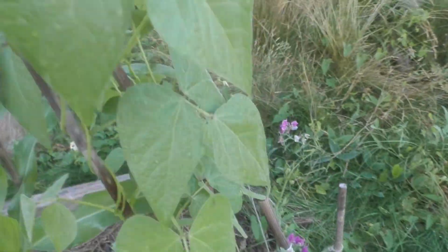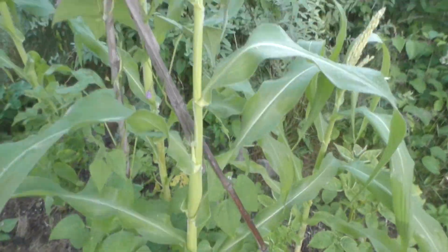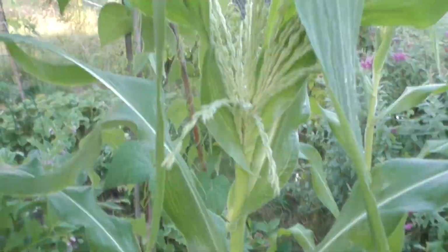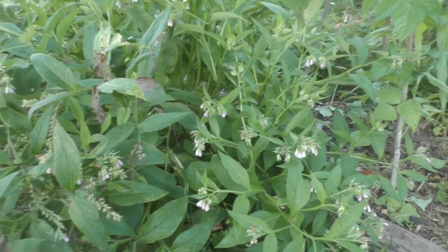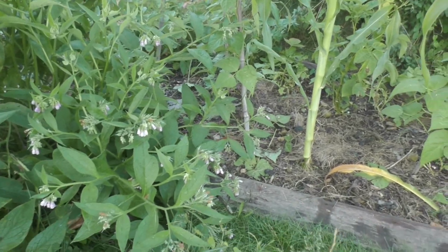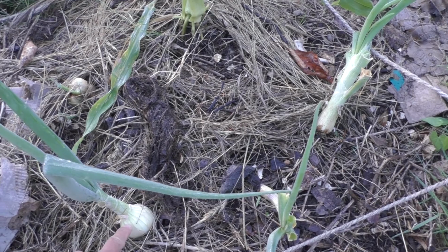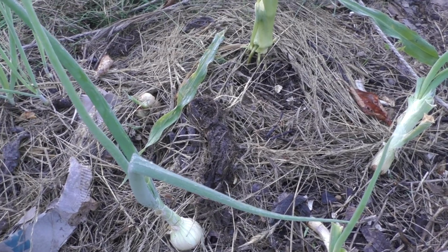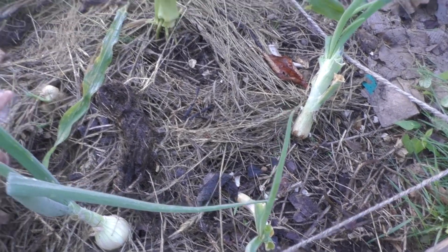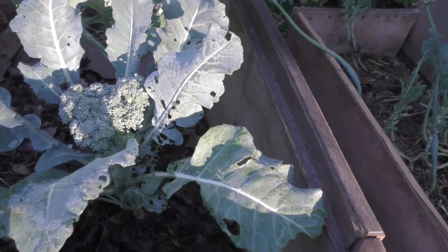This is the corn. This is another pole bean again. And over here I have some corn, pole beans, and some comfrey, a pollinator to get my vegetable garden pollinated. The onions, I can probably not harvest yet. I'm waiting for them to get a little bigger. They're very small. Over here, in this container, I have some broccoli.